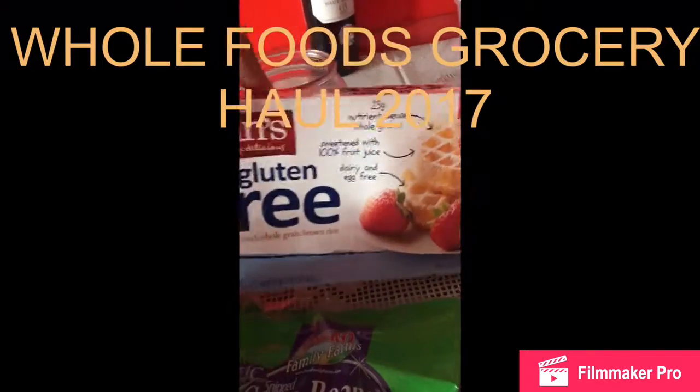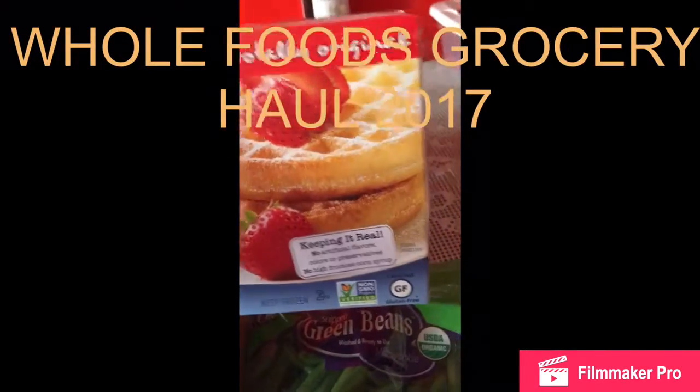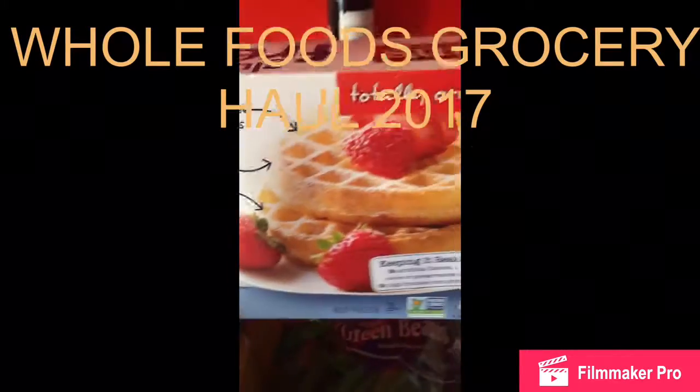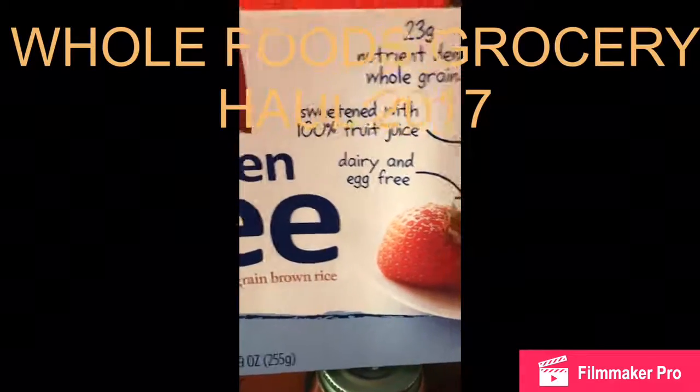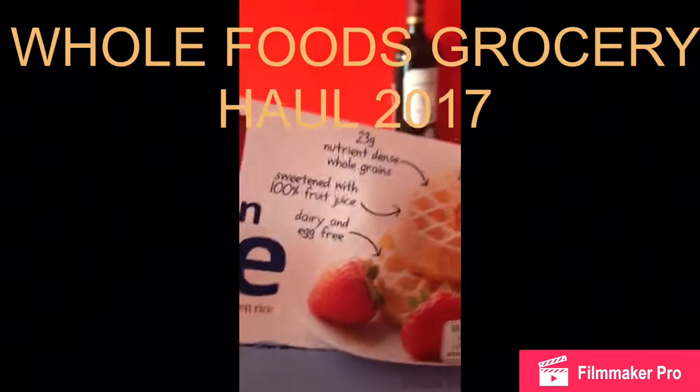And then my kids' favorite, waffles. This is the organic, gluten-free, vegan waffles. These are the frozen ones, but they also have it in a box that you can make your own. This is for the morning rush. So I bought one pack of that.